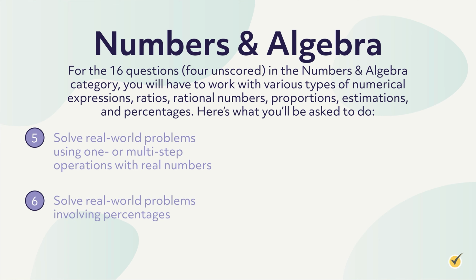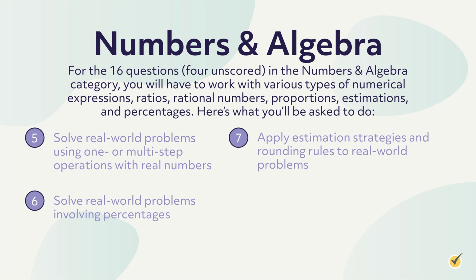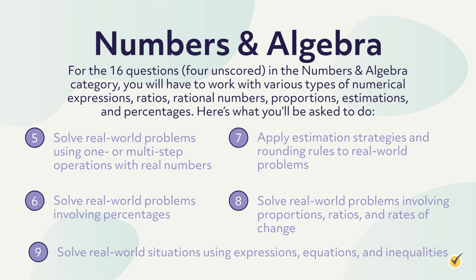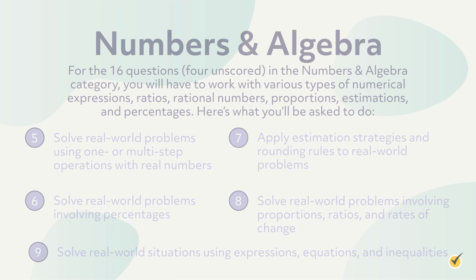Solve real-world problems involving percentages, apply estimation strategies and rounding rules to real-world problems, solve real-world problems involving proportions, ratios, and rates of change, and solve real-world situations using expressions, equations, and inequalities.